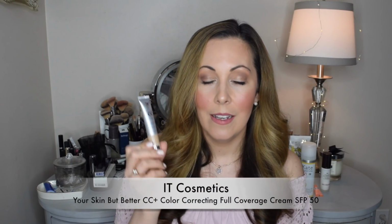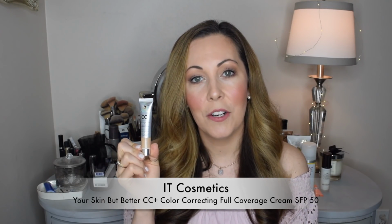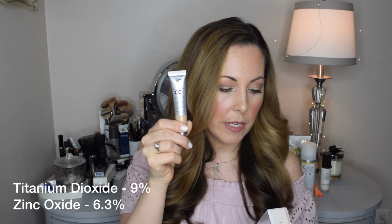All right, next up is a product that I think is pretty well known to the masses. This is from IT Cosmetics, and despite them calling this a CC cream, this is a full coverage foundation, you guys. This is definitely buildable to being full coverage. Now, this is a little travel sample that I have, but I do have a backup. The shade that I wear in this is light, and the active ingredients are 9% titanium dioxide and 6.3% zinc oxide. So again, this is going to be physical sunscreen.